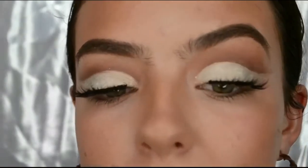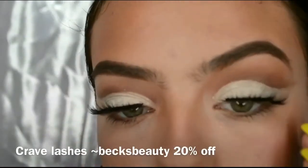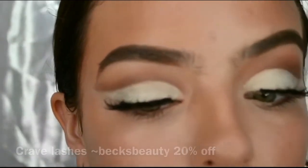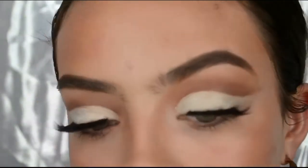Okay guys, so I just threw on my lashes. You can still see my natural lashes. I'm just waiting for the glue to completely dry before I work some mascara in as well.